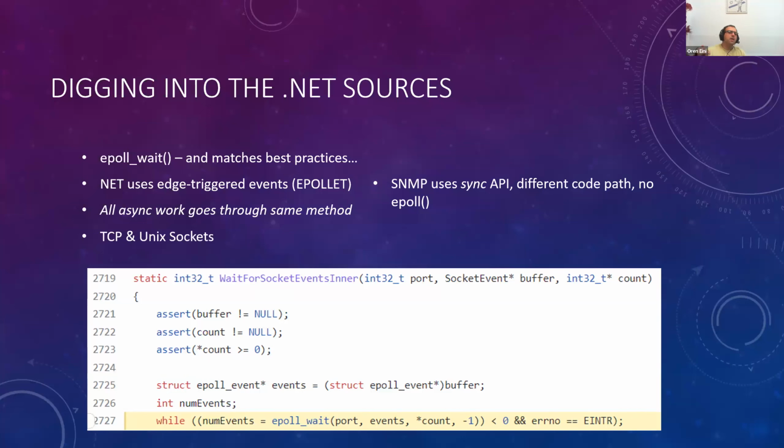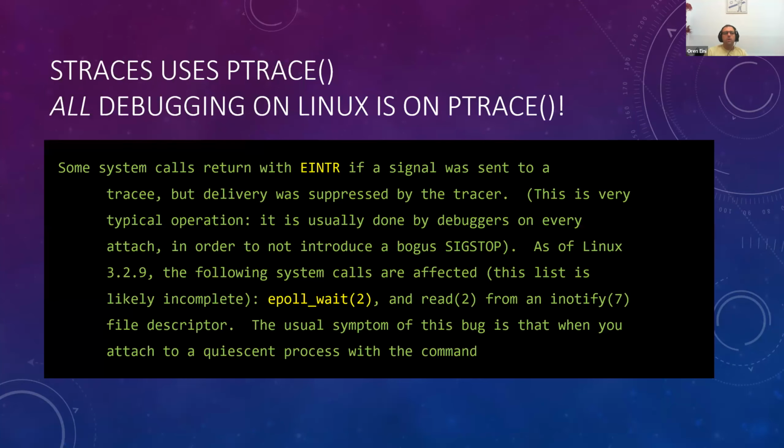So that is a really important hint. Now look at what we have here. We are checking that epoll_wait may end up with an error. If this is less than 0, this is an error. But we'll retry if this syscall was interrupted. And that's important because this is what we see in the man page.